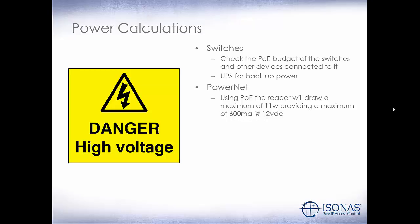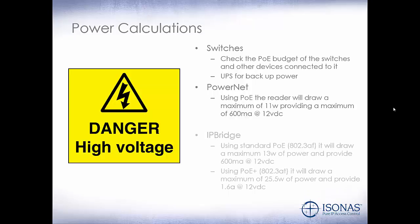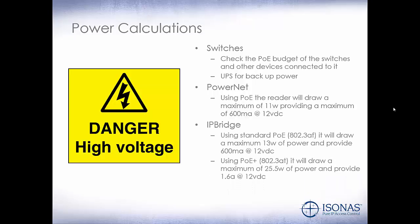Again, the PowerNets, when using PoE, the reader will draw a maximum of 11 watts, providing a maximum of 600 milliamps at 12 volts DC. The IP bridge, when using standard PoE, or 802.3af, will draw a maximum of 13 watts of power and provide 600 milliamps at 12 volts DC. Using PoE Plus, or 802.3at, it will draw a maximum of 25.5 watts of power and provide 1.6 amps at 12 volts DC.